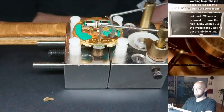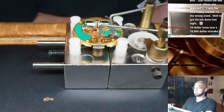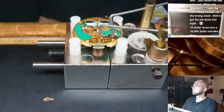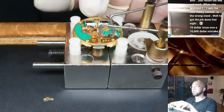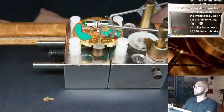Three, two, one, mark. Okay, that thing's dead on. What if my adjustment did it? I think what I do at this point is put it back in the case, let it run overnight, and check it in the morning. At that point, it might be 10 seconds off, and then I can use those adjusters up top to make the final adjustment.